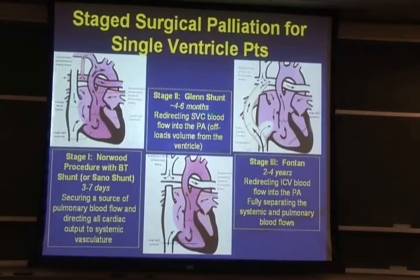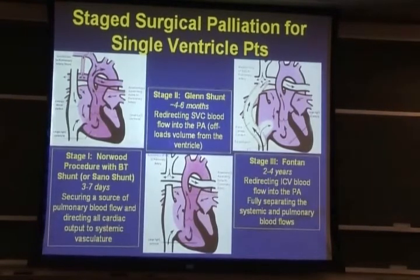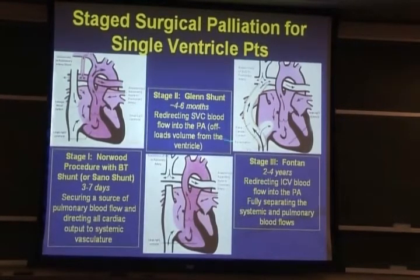The second stage, or the Glenn shunt, this is where it starts getting interesting. This happens around 4 to 6 months. And what you essentially need to do is redirect SVC flow, or all the blood returning from the upper part of the heart, to the pulmonary arteries. So this, in a small child, is about 2/3 of the cardiac output that now goes directly to the pulmonary arteries. You do this because you want to offload the volume overload on that ventricle.